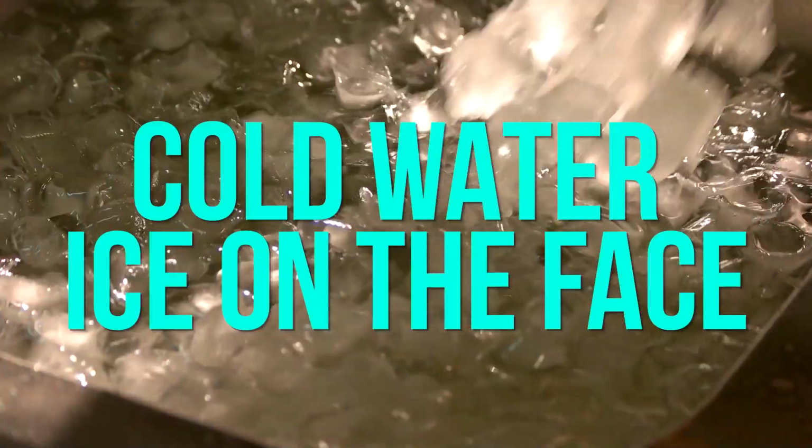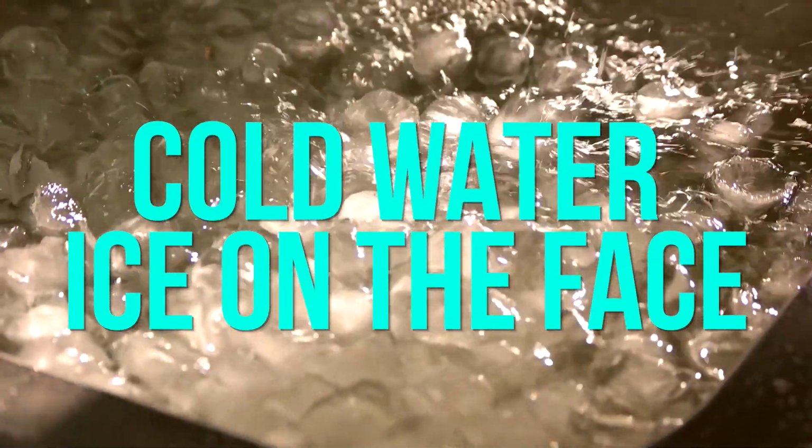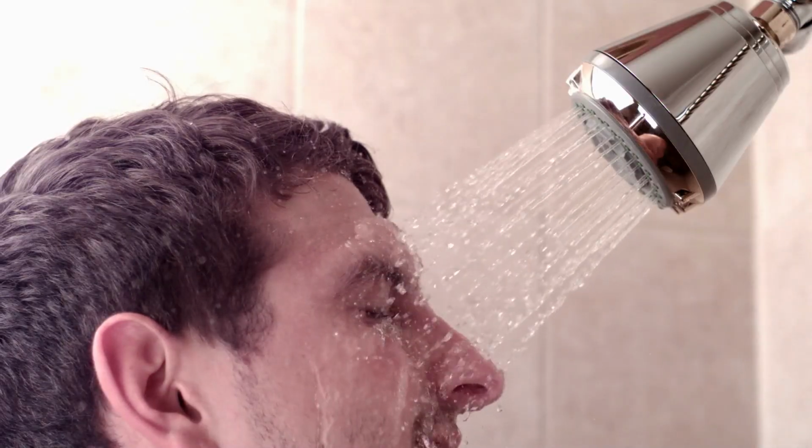Number 3, cold water or ice on the face. Now, you probably have heard this remedy before, or maybe you've actually tried it. A lot of people will say, take a spoon, put it in the freezer, and put it against your pimple to reduce the redness. So people have done this with ice, or you'll hear people say, take a cold shower because it'll shrink your pores.